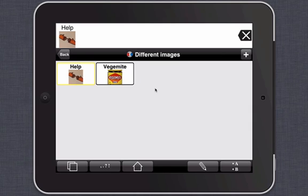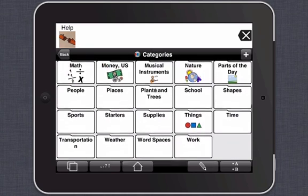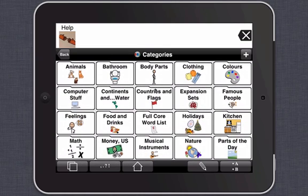Vegemite is right there straight away for me to use. Okay? So how easy was that? Take a photo or copy a photo straight from the internet and you've got so many other images that you can add. Of course though, Proloquo has categories, stacks and stacks and stacks of perfect, great symbols that are automatically in the symbol bank, and we're going to certainly be looking at that a lot more.